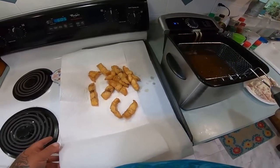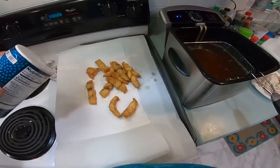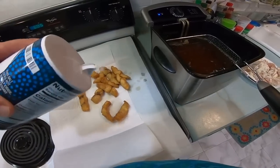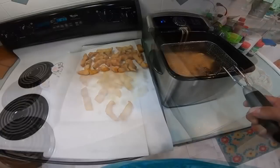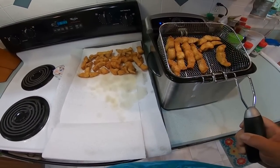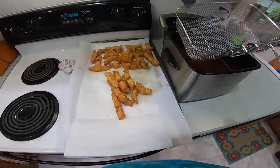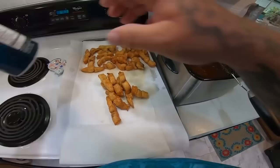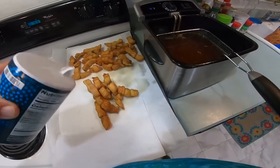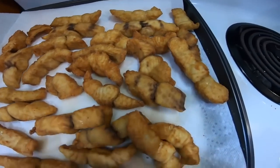All right. Dump those out. I'll hit them with some salt just as they come out so that salt sticks to it. Alrighty, last batch is done. Oh yeah. Yes sir. Now I just gotta make me some French fries. And we are good to go. Oh yeah. Doesn't that look delicious?